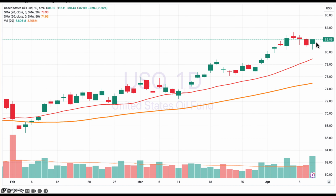Here's the first one, the USO. I just like this overall. Nice little high base setup. A break above that, heading towards the 84 to 86 is what I'll be looking at. We've got the 20 and the 50 rising here. Again, this is something where we're looking at the outperformance.